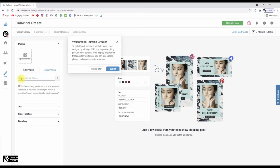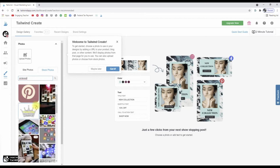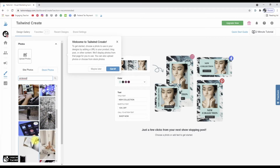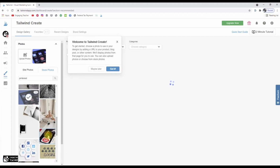So let's say we wanted to do Pinterest, see if they have anything for that. So they do. They actually have a couple of things. You can see some of these are free, and it says it right on there. And then some of them do have a cost to them as well. So let's select this one. And let's do this one.